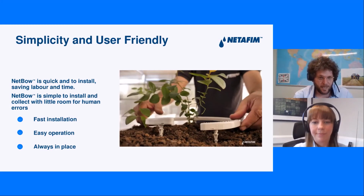The other main thing that we have with NetBow are the spikes that you can see in the picture, and that's to ensure the stability of the NetBow. The NetBow system is very versatile, and not only for growing operations, but can be used in landscape applications to irrigate pots and tubs in residential settings.